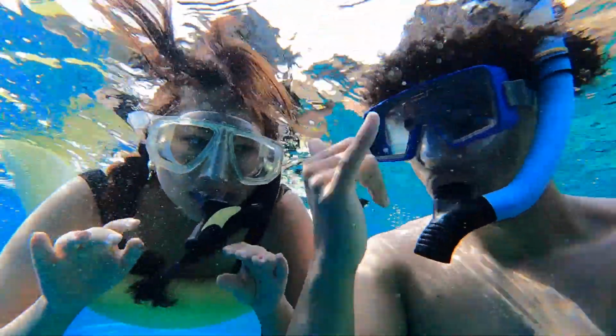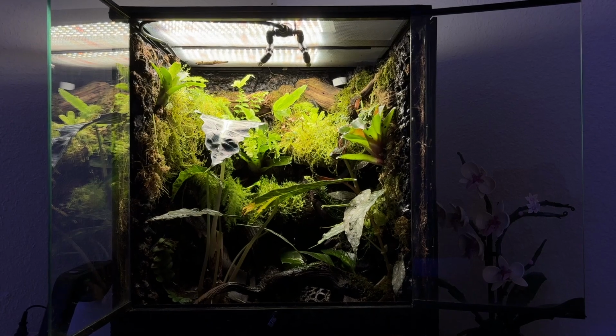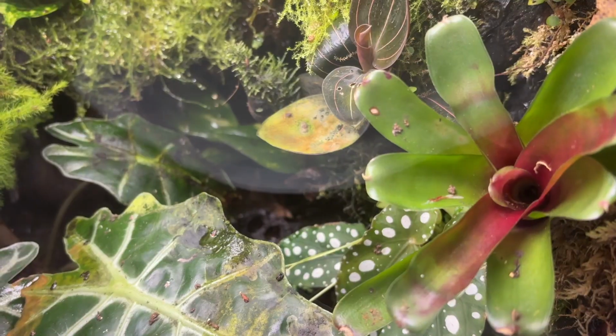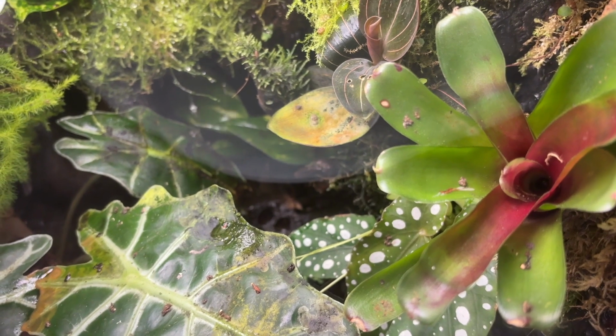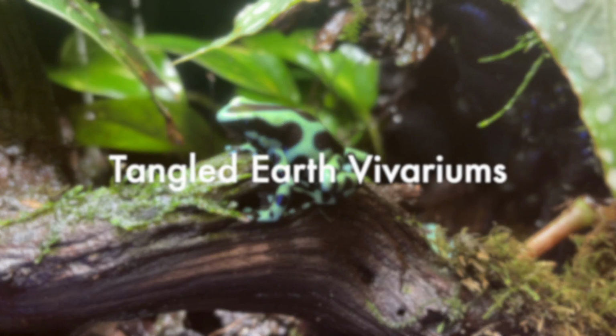This is us in Hawaii enjoying a relaxing vacation. And this is our bioactive dart frog and morning gecko tank over 2,000 miles away. It's going to be unsupervised for the next 3 weeks. Here's how we can do that safely and how you can too.